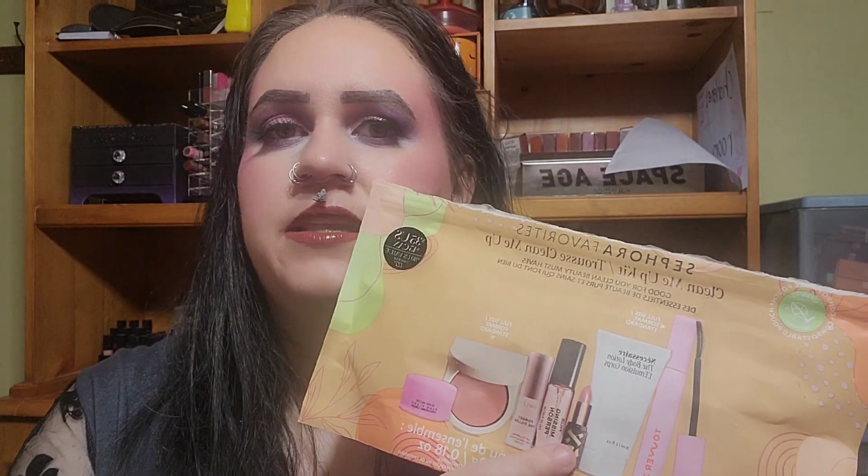That's just not something I'm here for. This perfume does not smell good. I don't like the way it smells. It's very, very floral. I'm more of a sweet type of person. Have not tried this, but that's a product that I don't have, so I'm really excited about that.